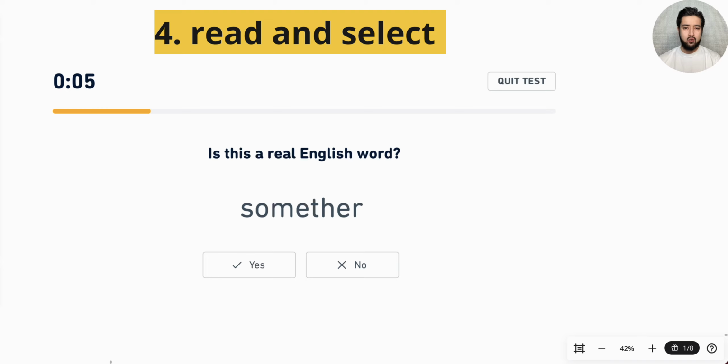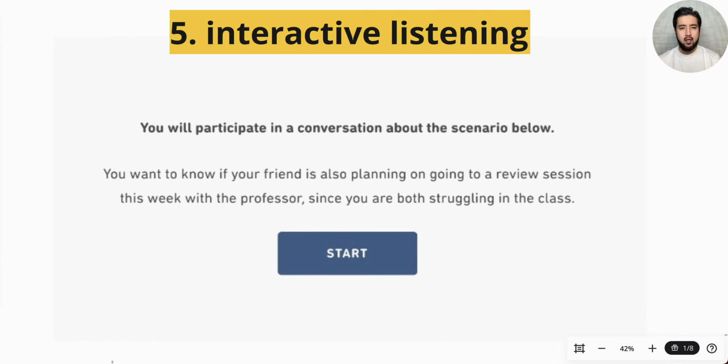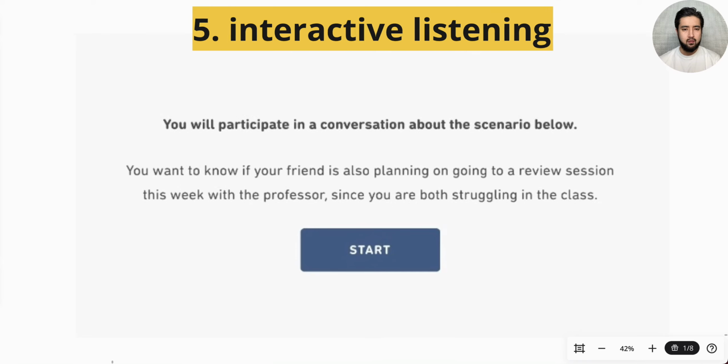So we have to read the word and decide whether it's a real word or a fake word. We will be given only 5 seconds for each word. So we have to click yes or no and move to the next word. Another task is interactive listening. Here we have to listen to the dialogue. The context of this dialogue will be explained prior to the task, and after finishing the dialogue, you have to write the summary for the conversation.